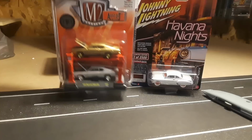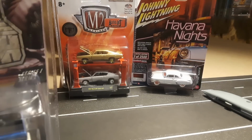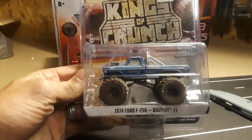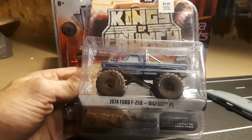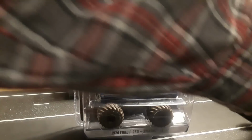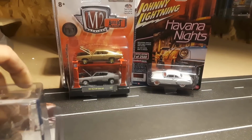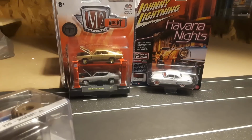This is a nice looking casting. This is what I was most excited to find. I was more excited to find this than anything I picked up, and I picked up a lot of good cars this week, so the past couple days actually. But the 1974 Ford F-250 Bigfoot. Now this is a King of Crunch version, and it's a dirty version. So we're going to go ahead and crack this open right now and get a better look at it. I did not think I would find one of these locally. Thought this was something I definitely have to go to eBay for.